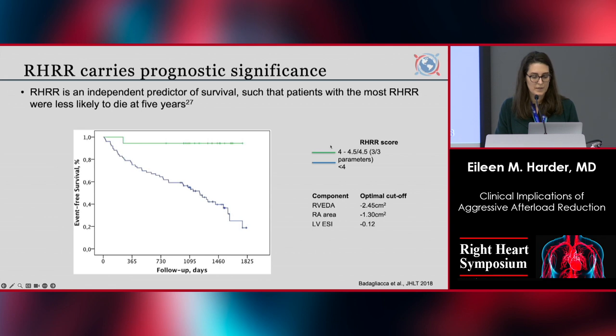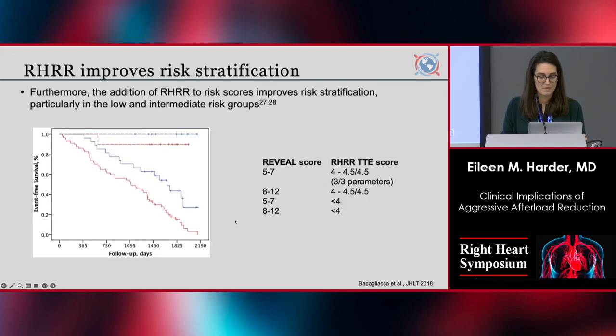And what they saw is that patients who met all three criteria, this degree of response, had a significant improvement in survival that extended out years past those who did not have such a profound improvement in right heart remodeling. And further, I think it's all interesting, but I think this is really, really interesting, because then in a separate analysis, they added right heart reverse remodeling to risk scores. And specifically, they added it to the full REVEAL score. And they said, can it improve our risk stratification of patients?